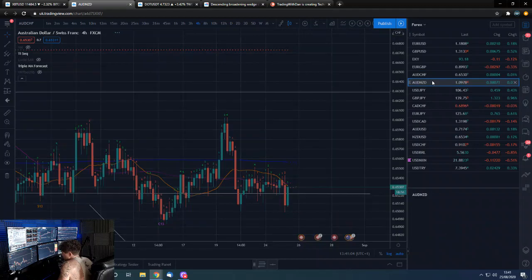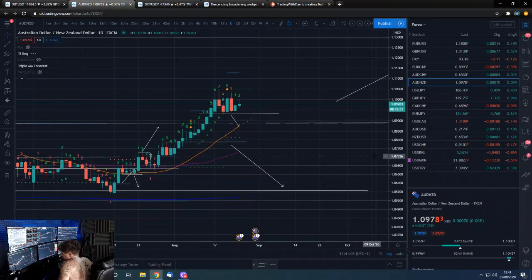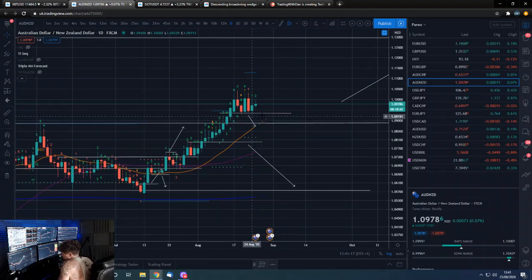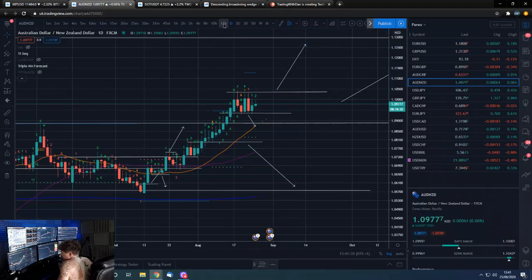Aussie dollar, New Zealand dollar on the daily, yeah, very constructive up here. We've got the daily 9, which gave us a bit of weakness. We are now looking to try and take out and move on to the upside. So this is the clear down level, and this is the clear level to take out to the upside. So yeah, take that out, and I'll expect further moves on the 12 hour.